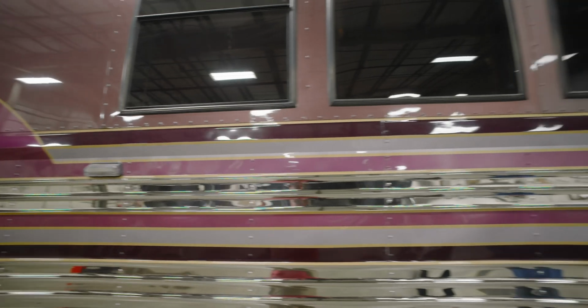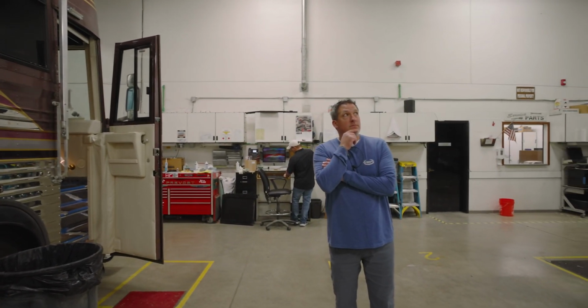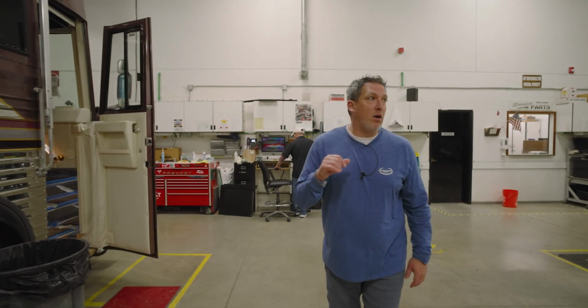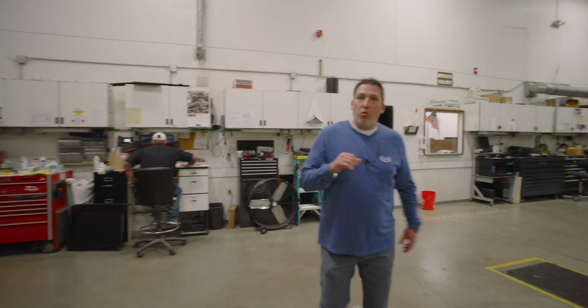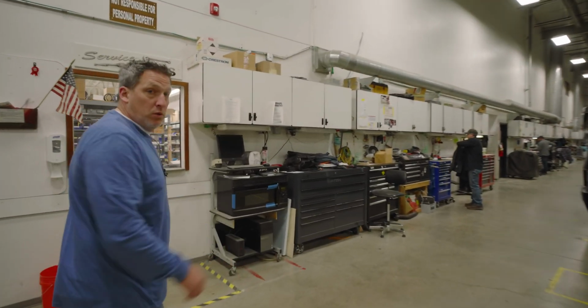Very cool. This is the Prevost chassis, you guys. This is why you want to get into the Prevost chassis. For those of you, let's walk this way, John. I want to boogie out. Let's go down this way. I want to show one more thing before we get out of here. Stick with us, you guys. As Woody would say, stick with us.